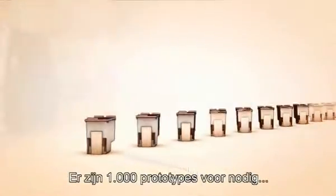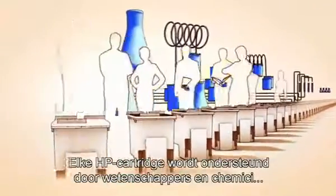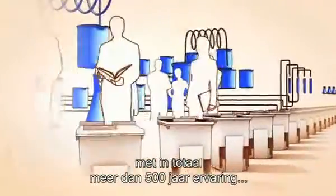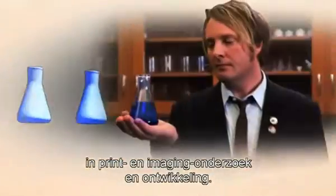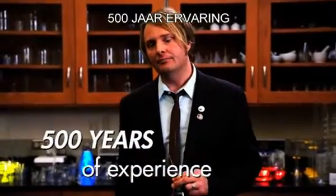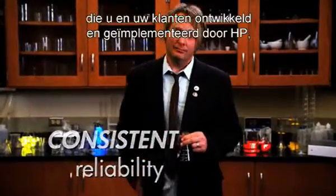In fact, it takes about 1,000 prototypes before an ink system is perfected. And every HP ink cartridge is backed by ink scientists and chemists with more than 500 years of combined experience and hundreds of millions of dollars invested annually in printing and imaging research and development. The technology, science, and testing developed and implemented by HP add up to an investment in quality and reliability that you and your customers come to expect from HP.